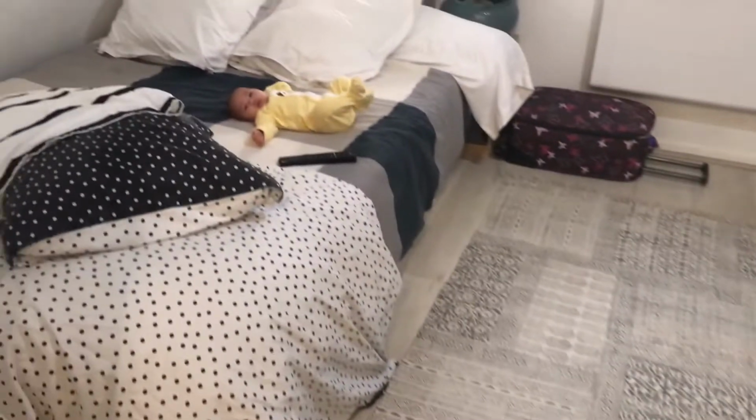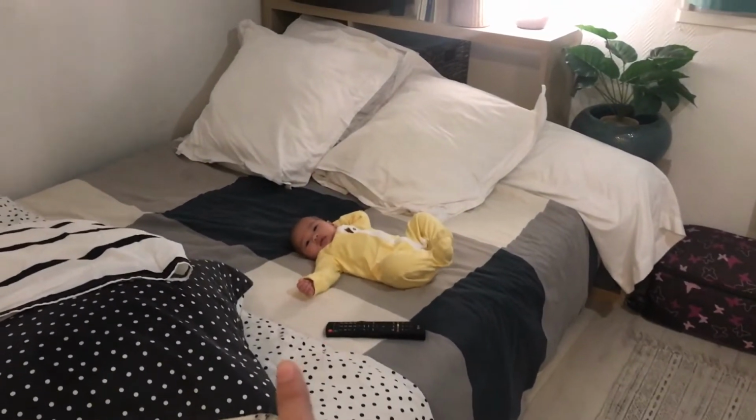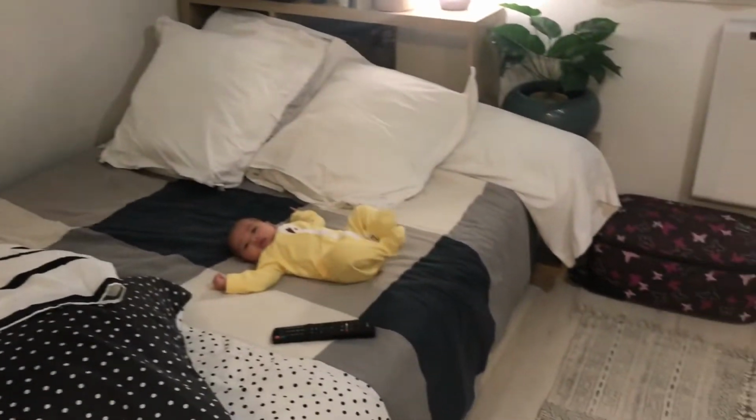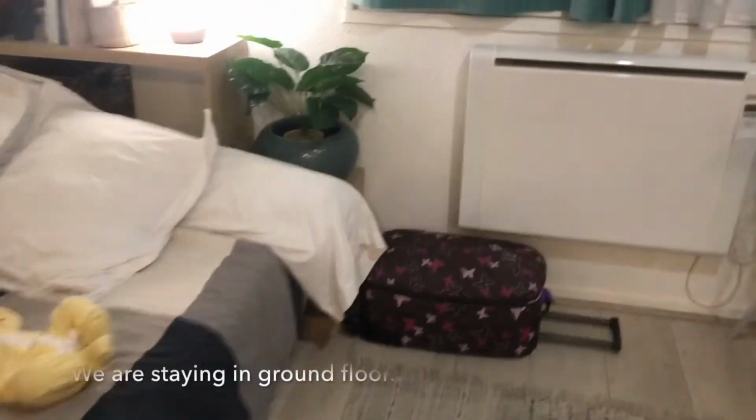Shoes area. And then you can see here, double bed around here with all the books and pamphlets about Grenoble, and this is our view. Just a street around there. We just close this panel. We don't want people to see us inside.